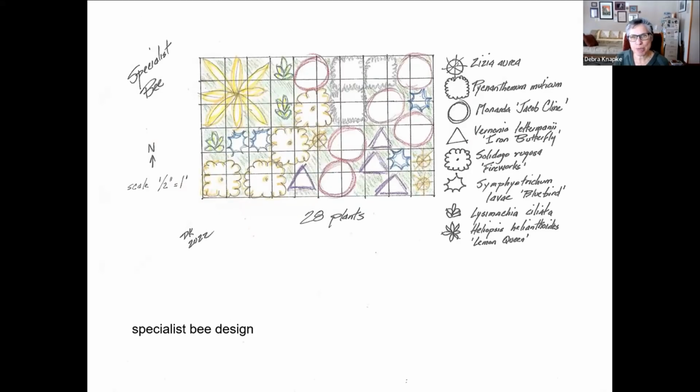And here is the specialist design. We also have alternatives in case some of them don't work. But we're looking at how we can get the most in a 6x10 space. Now, you could take these very same plants and put them in a space that is more curvilinear, that has the same square feet, 60 square feet.